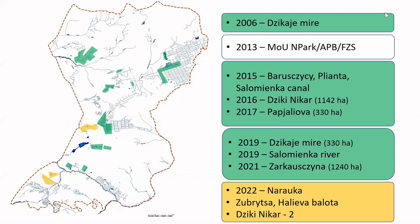Okay, here is the map of what we've done and what we're supposed to do this and the next couple of years. In green, you see the areas that we have restored in these years, and in yellow are the areas that we were supposed to restore in the next couple of years. Do you see my arrow on the screen? I don't know, but in case you do, I will lead you through a few objects that we've restored, the most important ones, the biggest ones, and I will tell you how we've done so. One is in the north: this is the forest drainage channel system Żarkowщина, and a few here in the middle of the national park.